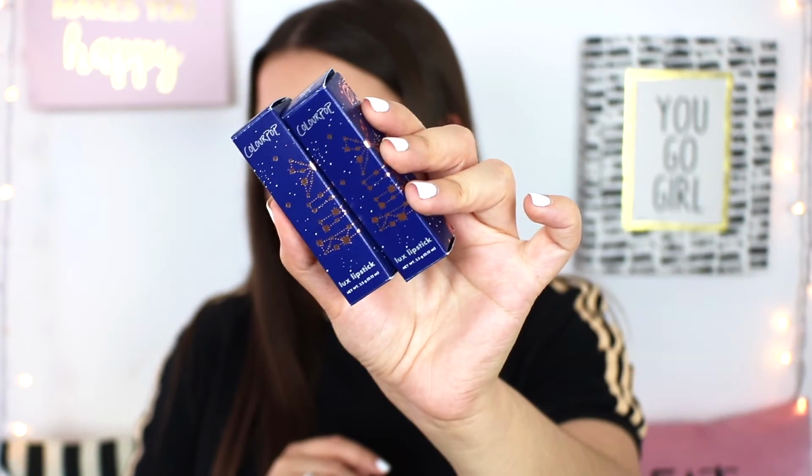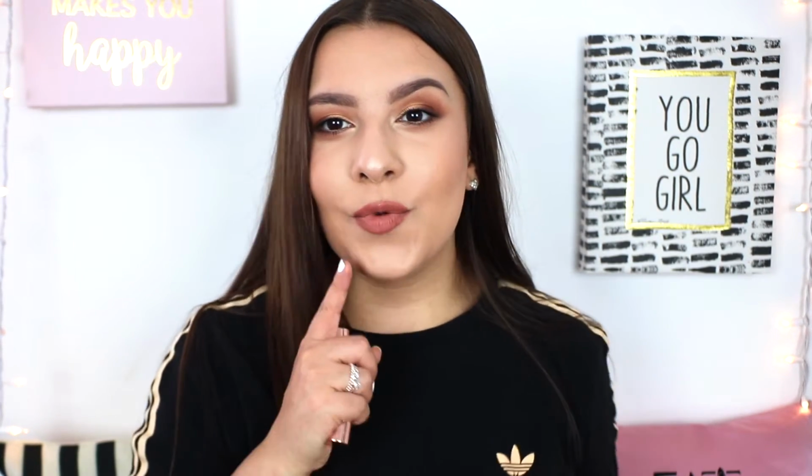So first, let's just start off with the lipsticks. The way that Kathleen designed this packaging is incredible. It has a bunch of the zodiac signs on the front. It's a gorgeous, gorgeous navy blue with the rose gold accent. So there were 2 lipsticks in the collection and I picked them both up. The first one is called What's Your Sign, and that is what I'm wearing on my lips right now. You guys know I had to pick this one up.